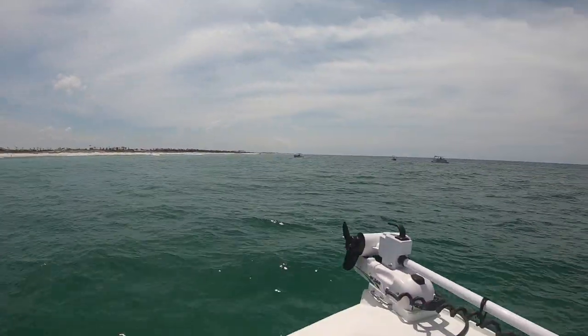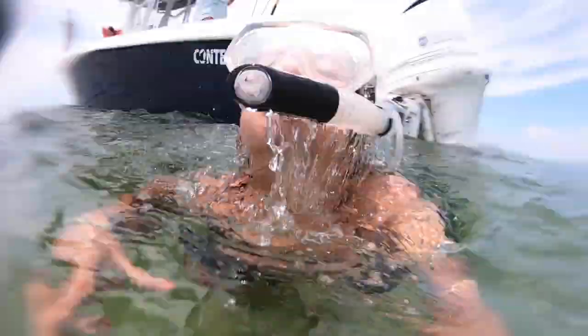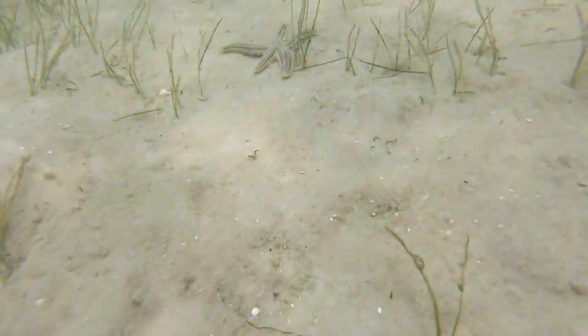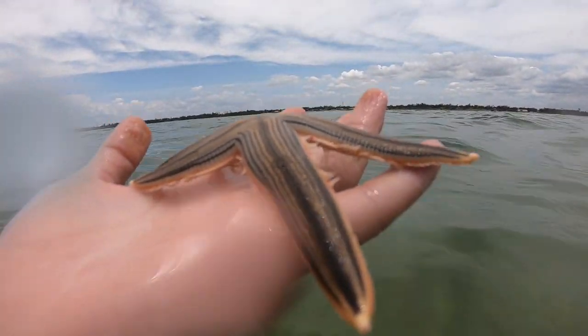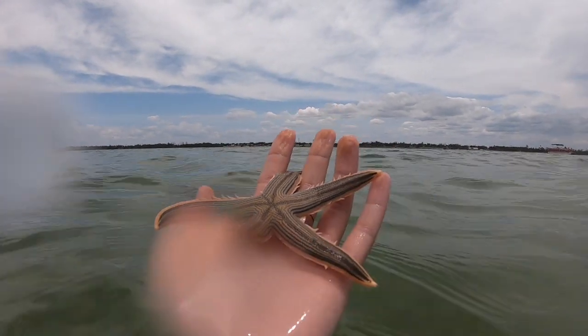Beautiful this water is. I think the first stop is gonna be finding a good spot and doing some swimming and snorkeling. Look at those little tentacles. Let's put you back, buddy.